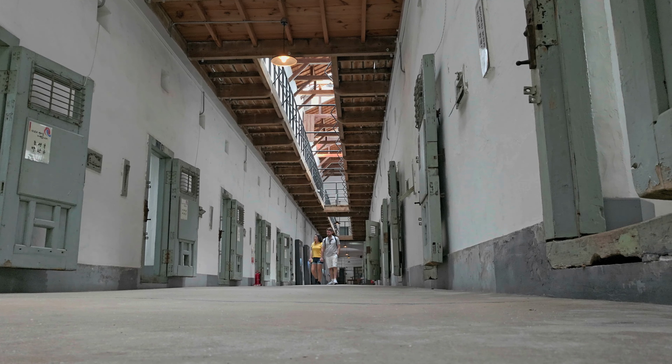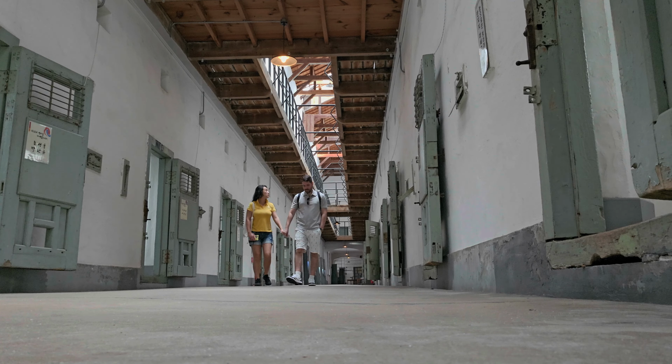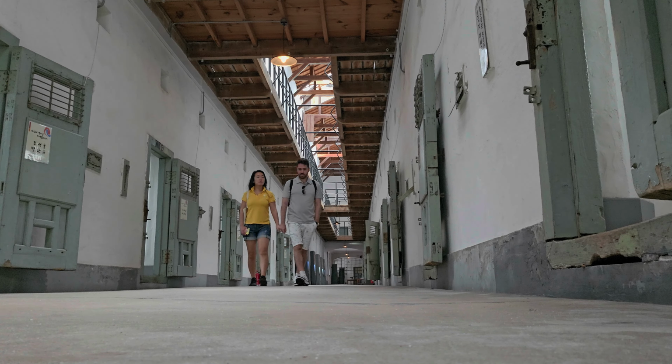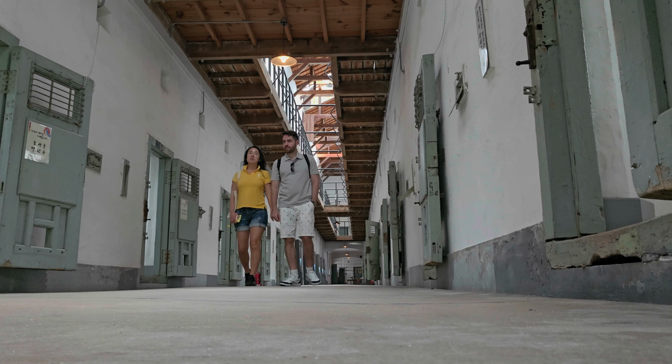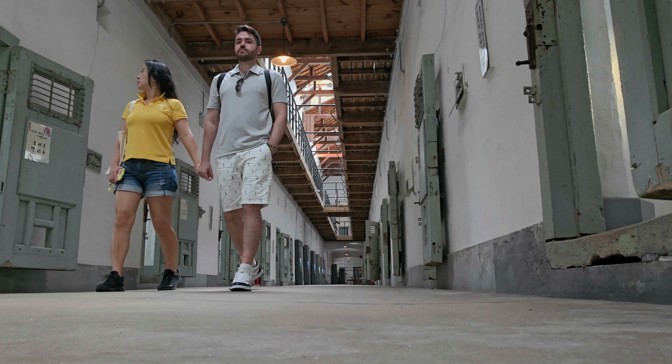A particularly haunting feature is the whispering system. The corridors were designed with arched ceilings that amplified even the smallest sounds, ensuring that no conversation or cry for help went unheard by the guards patrolling the halls. This heightened the psychological pressure on prisoners, as silence and isolation became part of the punishment.